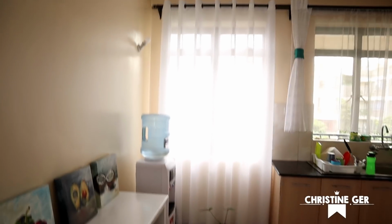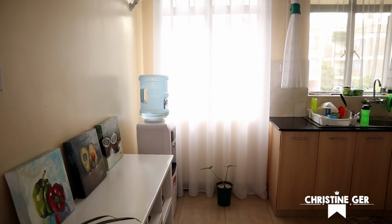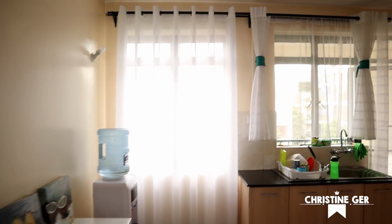Then this window, it doesn't have the darker curtain. I like it like that because of the lighting that comes from there. And at night when I switch on the light, I'm not sure if people can see me from outside. If they do, then they should just be minding their business. I don't know why they should be looking at me.